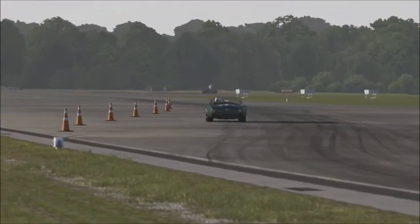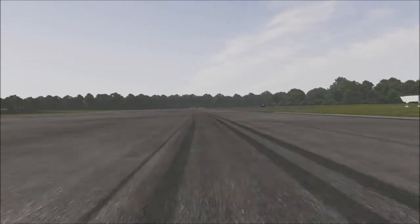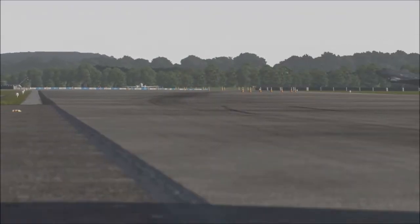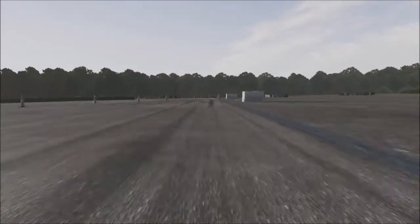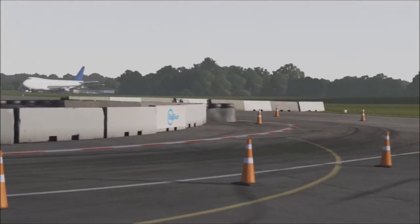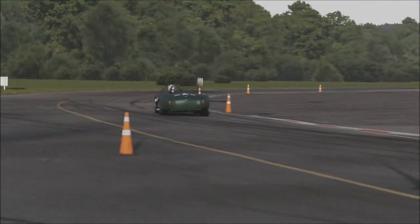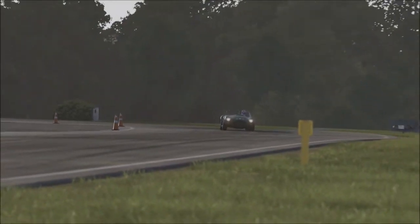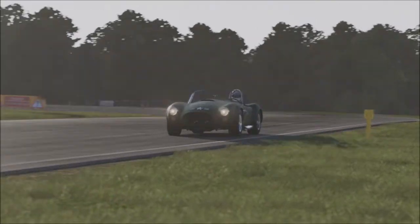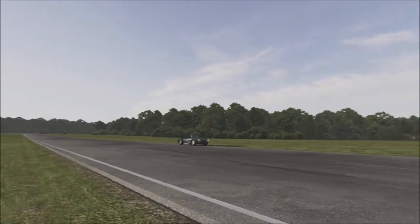It has very nice straight line speed. It is by far and away the quickest thing in a straight line here today. However, the handling is atrocious. You can see it through these corners. The suspension wobbles about, the rear end, all it wants to do is kick out. You can't full throttle this thing on a straight, otherwise it will just throw you into a bush. The Shelby Cobra, it's a little bit too light for its own good, I feel.